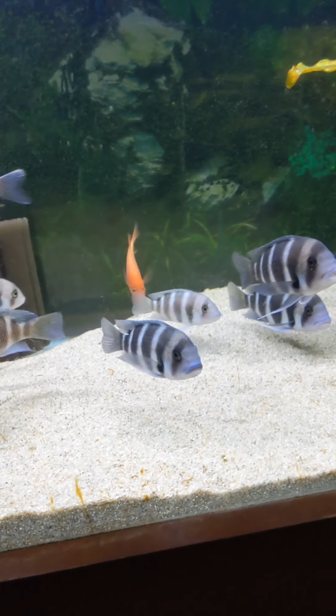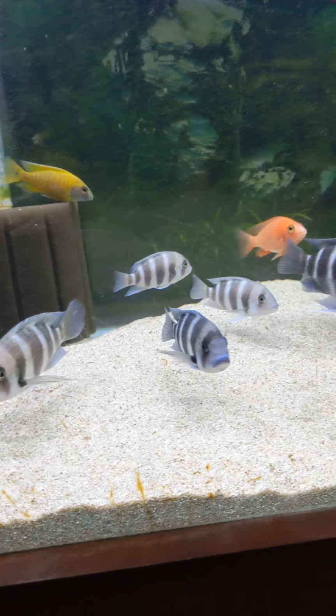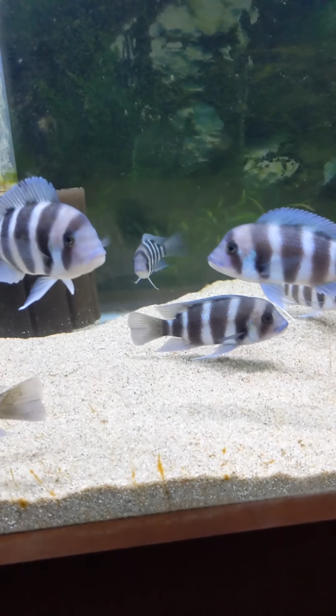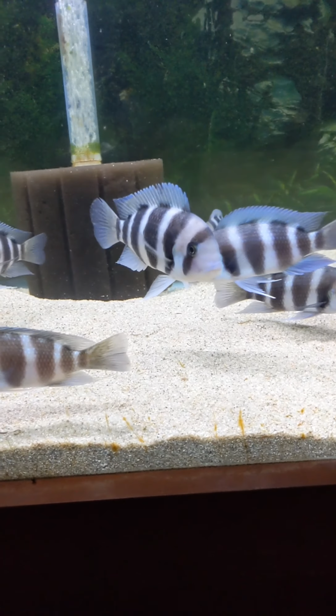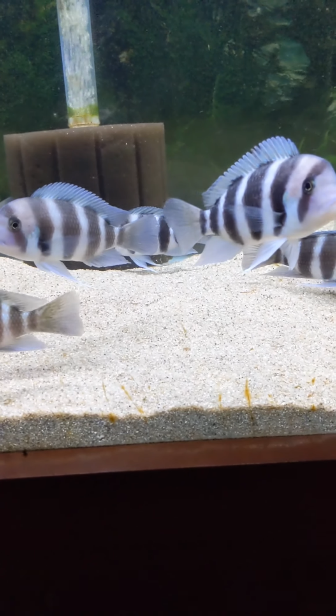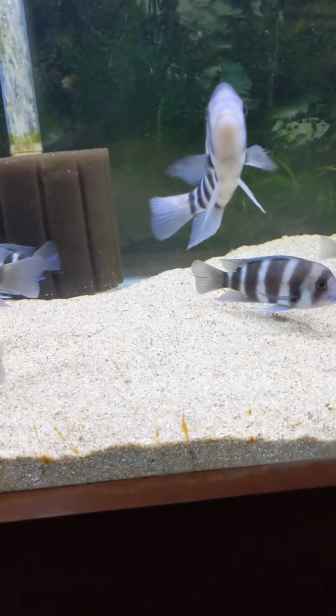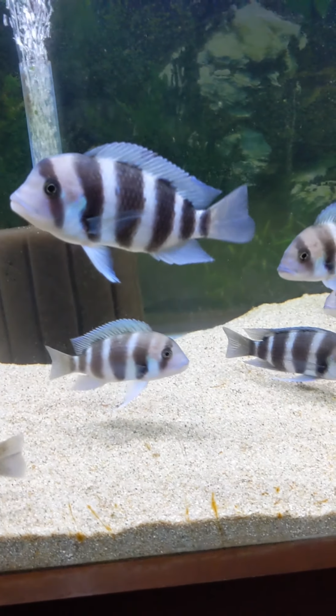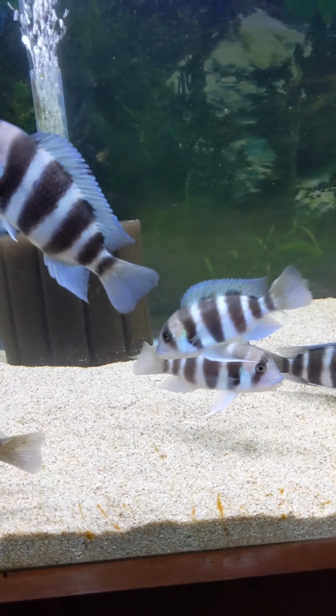So what did I do? At that time, I had purchased another peacock, which is off in the back right now. I had him in the quarantine tank. I had to put the Frontosa in there with him to quarantine because I wanted to have him away from everyone. I knew the Frontosa had a size advantage on him. I knew the Frontosa was going to run the quarantine tank. I knew there wasn't going to be any additional stress to him. So I put him in there with him, and I medicated.